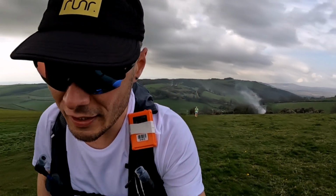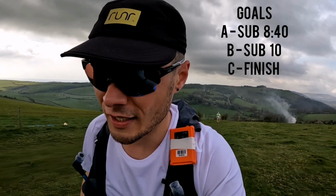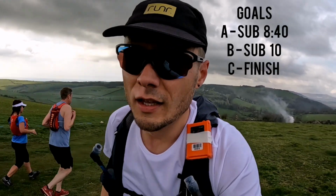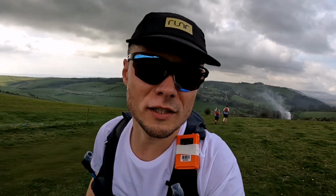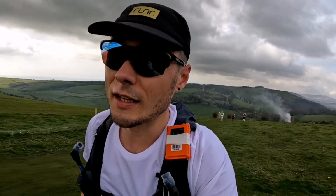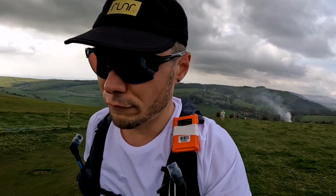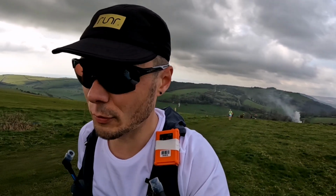B goal will be, if the A goal doesn't quite go to plan, I have to adjust, then to come out sub 10, which will be roughly what we're going to aim for in terms of pace for the first half of the South Downs Way 100, which is in June. So yeah, that's the plan for today. Very much going to play it by ear. At the moment I'm on course for PB pace, but we'll see as things go on.